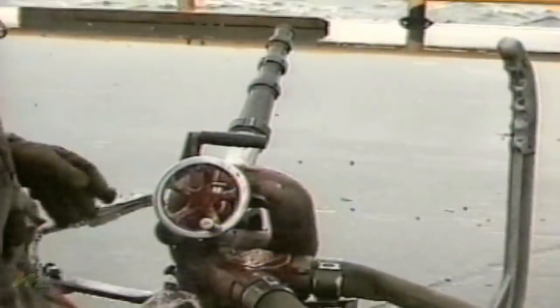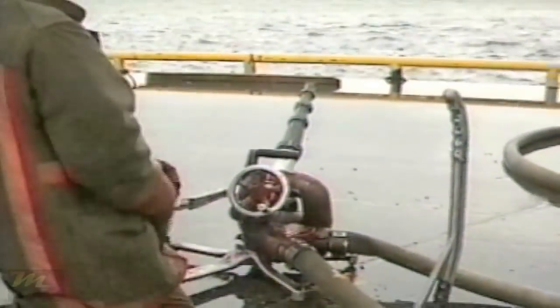This is called a monitor. A monitor helps the firefighter shoot the water farther to put out a big fire.